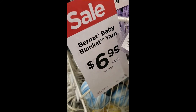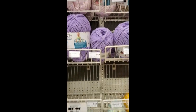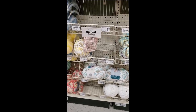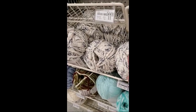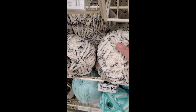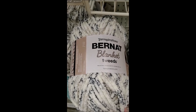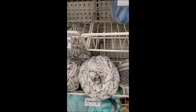There, Bernat Baby Blankets on. It's not a lot left, but if you get here quick enough, I'm sure that it'll be cool. Oh, look at this Bernat blanket. I haven't seen this one before. It's not on sale, of course. Oh, it's a tweed. Oh, that's why I like it. Oh, pretty.